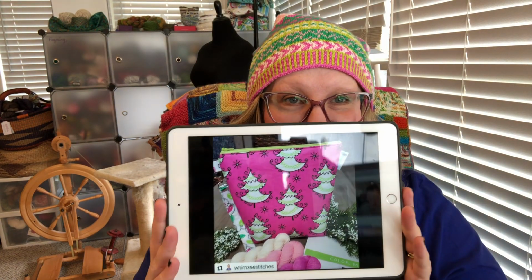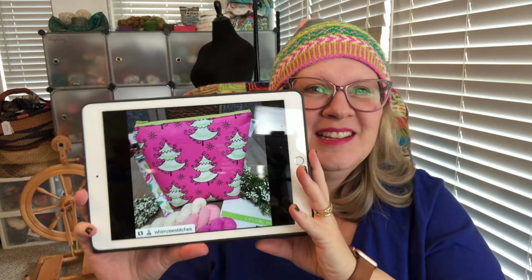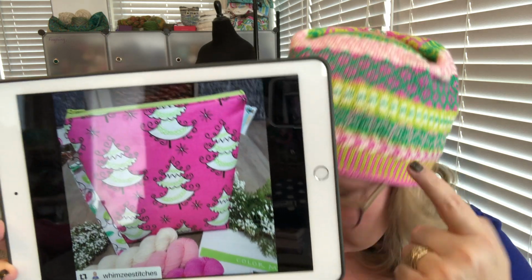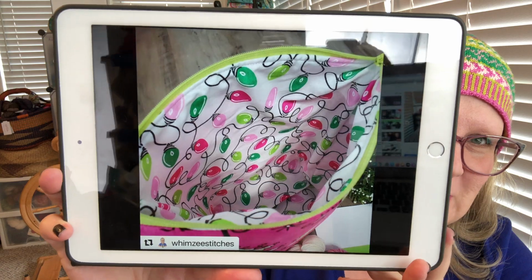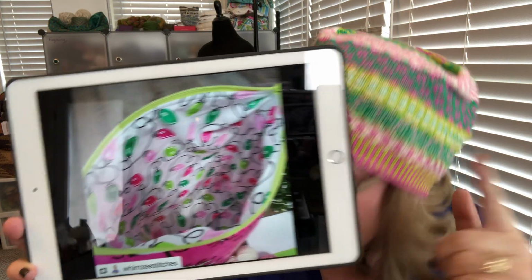But this is what the kit fabric looks like. Is that not cute? Look at that. It's got these awesome trees on the outside, and see, look, the colors match. And on the inside, there are these super fun Christmas lights. And look, totally matches. I love that.